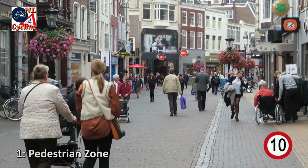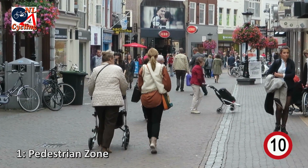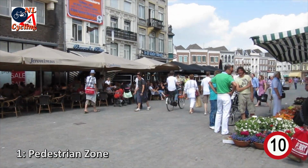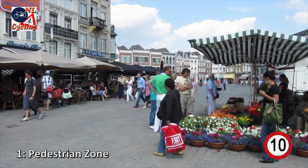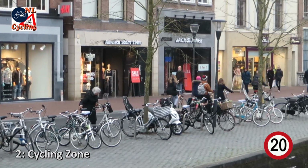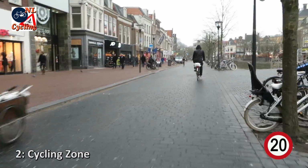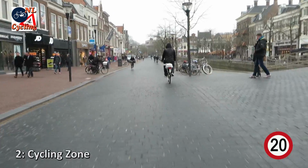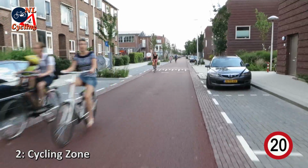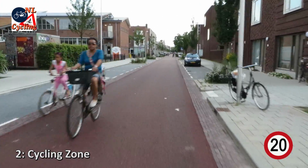The first one being the pedestrian area, the parts of the city where walking is the dominant form of traffic, a shopping zone, or the place where people go to bars and restaurants. The speed limit here is 10 km per hour. The second zone is the cycling area, with a speed limit of 20 km per hour, also for races. Sometimes walking and cycling can be mixed. Current cycle streets would also fit in this category.